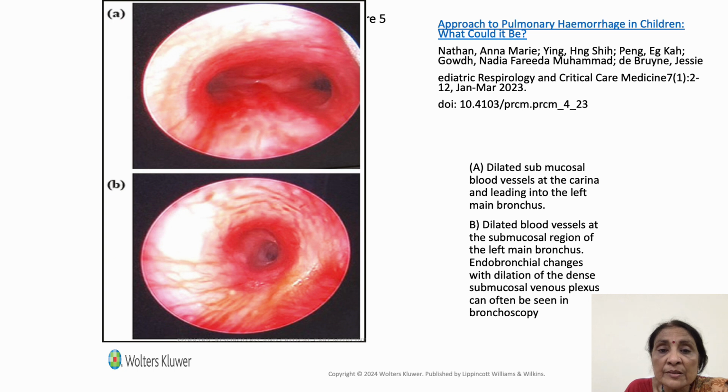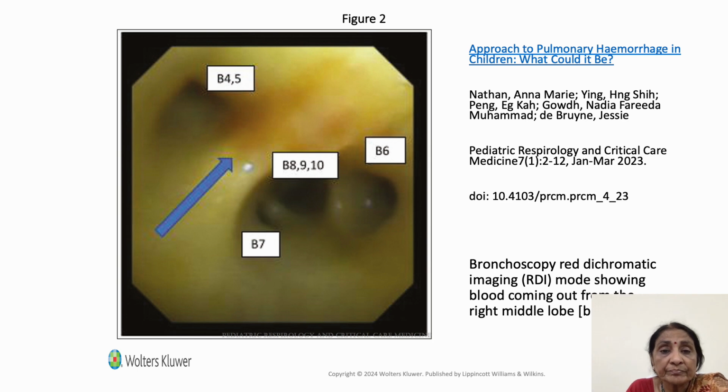Now the previous X-rays were from the same publication by Nath et al. Here are bronchoscopic findings. 1A is showing dilated submucosal blood vessels at the carina leading to the left main bronchus, and 1B is showing dilated blood vessels in the submucosal region of the left main bronchus. Endobronchial changes with dilatation of the dense submucosal venous plexus can often be seen in bronchoscopy. Again, this is bronchoscopy, dichromatic imaging mode. It is showing blood coming out from the right middle lobe. Here you can see that.